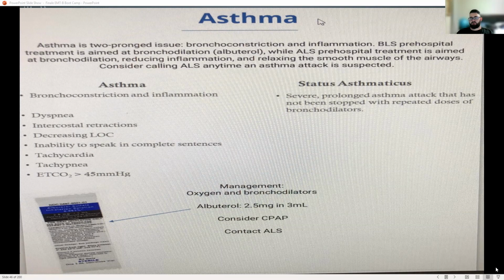They'll have dyspnea, intercostal muscle retractions, decreased LOC, trouble speaking, heart rate will increase, they'll have extra carbon dioxide going on. So they'll have elevated CO2 levels. So they're having an asthma attack. The main thing is you'll hear wheezing in the lower airway and they'll have difficulty breathing.